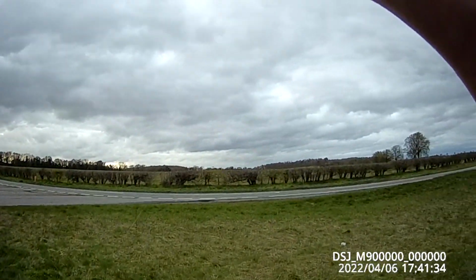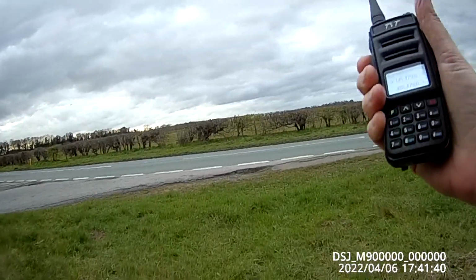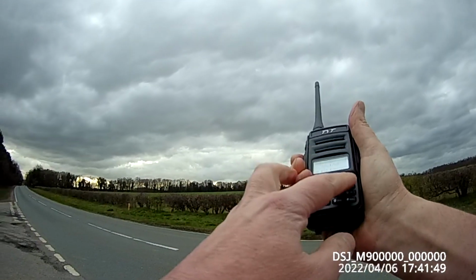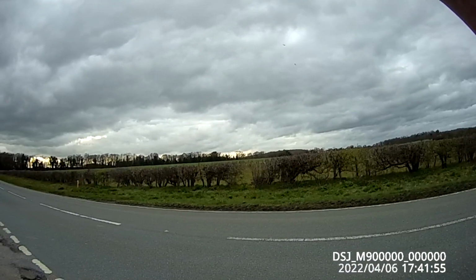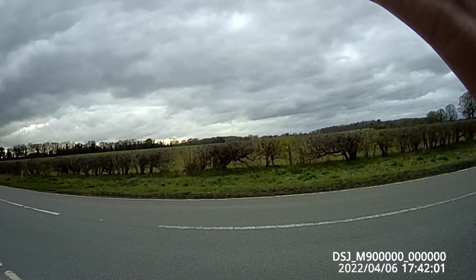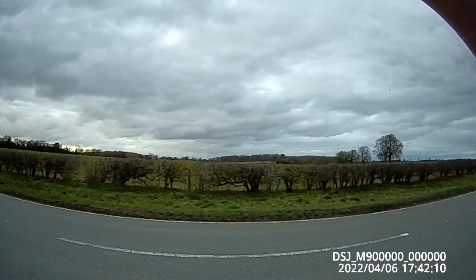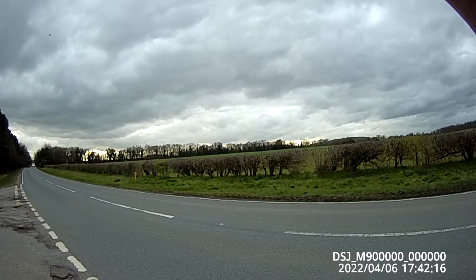G0OGF, TY-UV88 receiving. Try again as I'm nearer the road. Is that any better? G0OGF 2E0FKC. G0OGF, I can read you on UHF, not on VHF, over. Yeah, but you went pretty quickly. I moved closer to the road. Can you go back to VHF just a sec? Yeah, Roger, go back to VHF. G0OGF, you are unreadable on VHF.